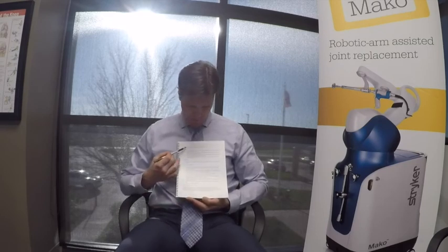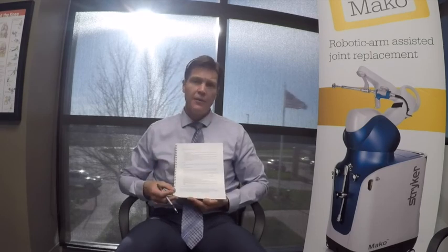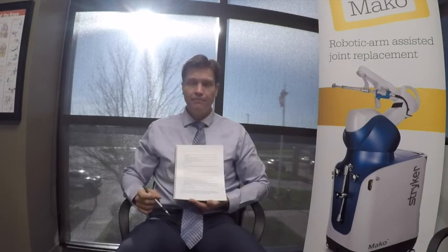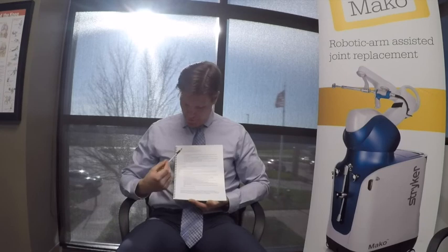Page 25, precautions and home safety tips after having knee replacement surgery. Now, the overall rule of thumb for this is try to prevent complications rather than treat them.